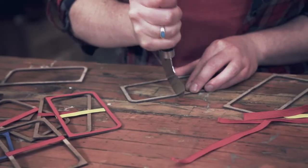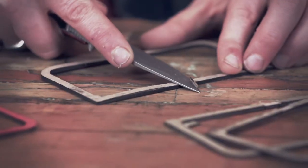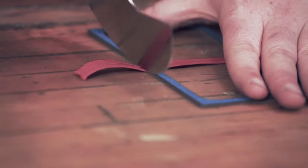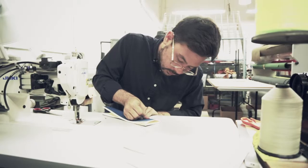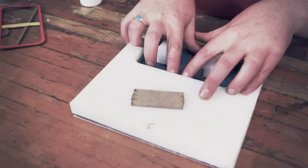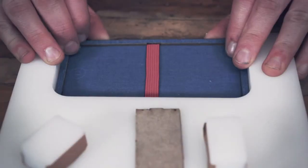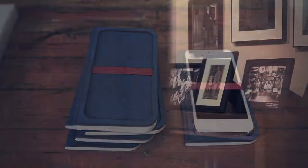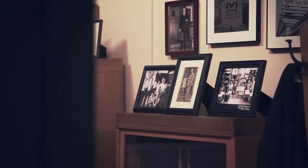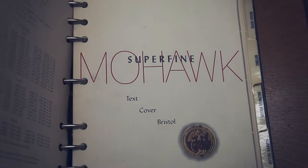When we were first thinking about making paper products, we wanted to figure out a way to make paper relevant to someone's modern lifestyle needs. We wanted paper to be there to complement the iPhone and the iPad and other smart devices and the way that people use them. And Superfine has such a rich history and heritage that it seemed like the perfect paper to use for the DODOnote product.